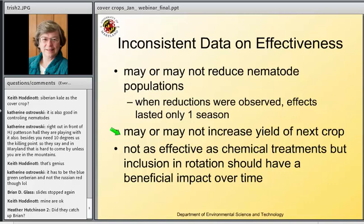Okay, so there are people who found that it reduced nematode populations when they actually counted how many they had per cubic centimeter, and then there are others that found it didn't. And even where it did, the effect only appeared to last one season. Of course, what they're really concerned about is, does it help the yield of the next crop by controlling the nematode invasion? And in some cases it did, and in many cases it didn't.